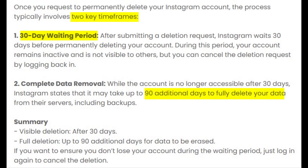However, Instagram may take up to 90 additional days to fully delete your data from their servers, including backups. Here's the timeline. Your account disappears from view after 30 days, but Instagram may need up to 90 days to completely erase all your data. If you're not ready to say goodbye, just log in during the waiting period to cancel the process and keep your account.